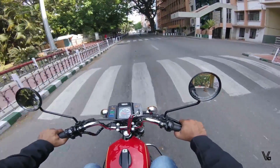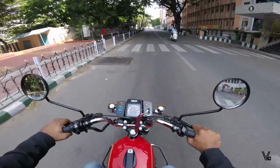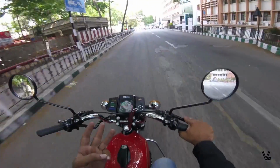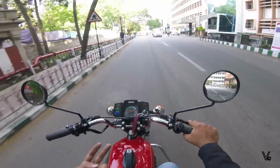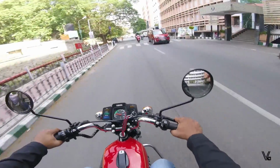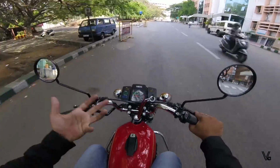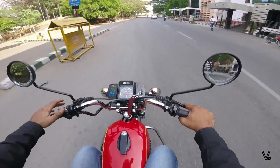And this RX shares a garage with three more RX. Yes, he also has two RX135s and an RXZ. Hopefully I'll be able to make a video on that very soon. But I'm in love with this vehicle.